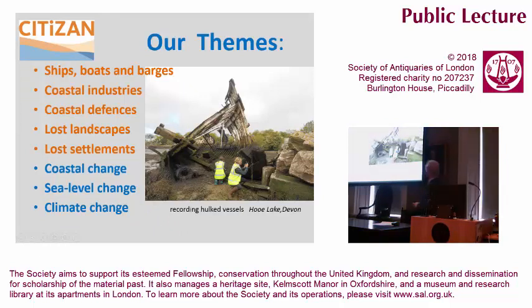And these are the themes that we work with. We look at, obviously, maritime archaeology, ships, boats and barges, the nautical side of things. We look at coastal industries, coastal defences, things which are unique to the coast, which you won't find on any of these boring old terrestrial sites. We look at lost landscapes, which we'll come back to, and lost settlements.